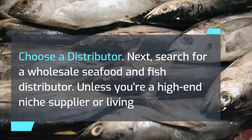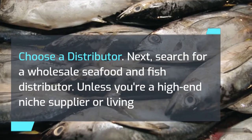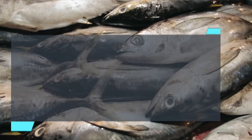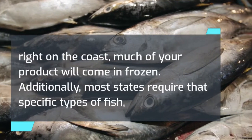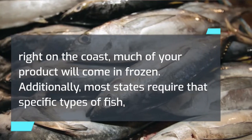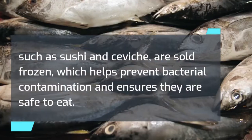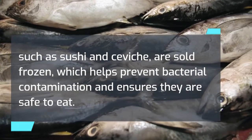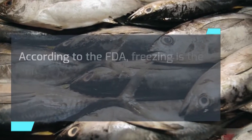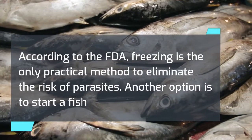Choose a distributor. Next, search for a wholesale seafood and fish distributor. Unless you're a high-end niche supplier or living right on the coast, much of your product will come in frozen. Additionally, most states require that specific types of fish, such as sushi and ceviche, are sold frozen, which helps prevent bacterial contamination and ensures they are safe to eat. According to the FDA, freezing is the only practical method to eliminate the risk of parasites.